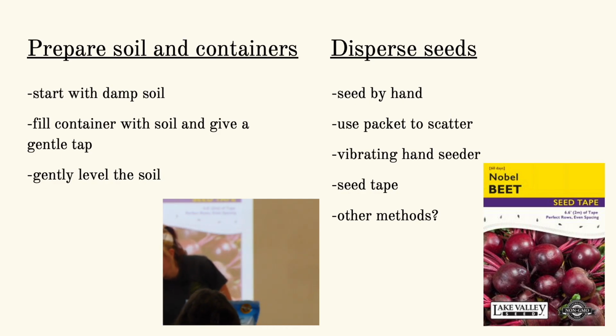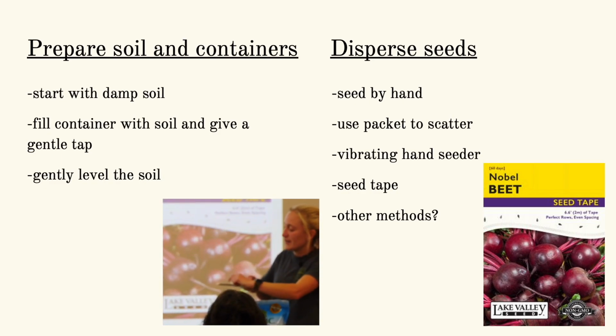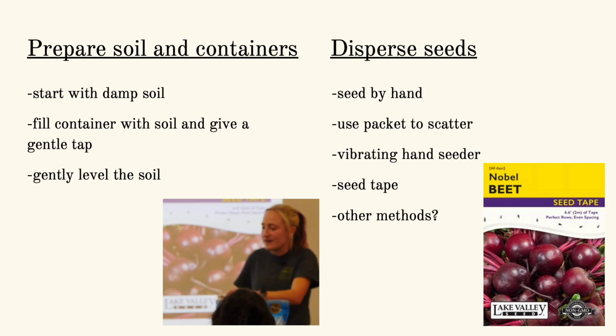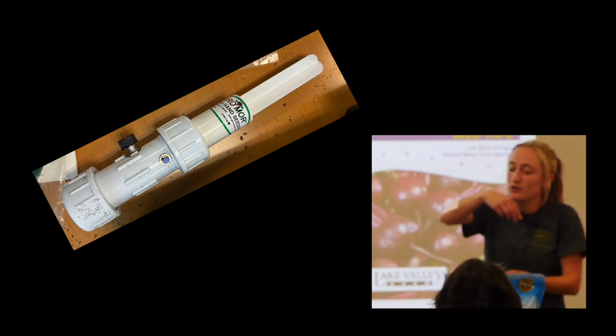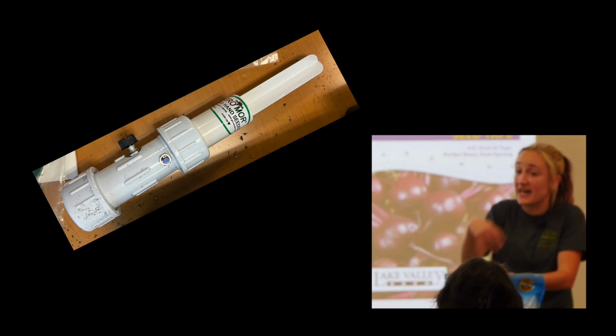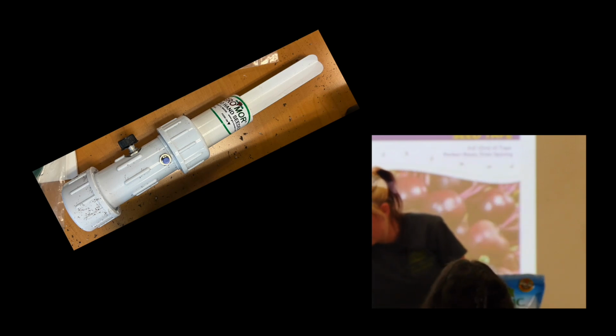Vibrating hand seeder, these are available online. That's where I got this. This is what we use a lot. You've got a dial here, this is where you put your seeds, and it vibrates. So really you just put your seeds on there and it just wiggles them off really nicely onto the soil. That way you get nice even lines and things aren't stacked on top of each other. So this is just really nice and it's perfect.